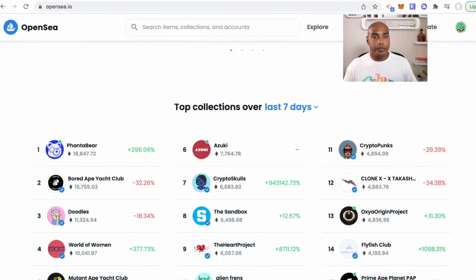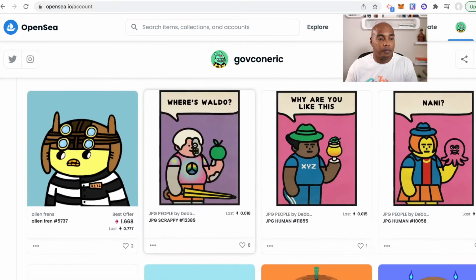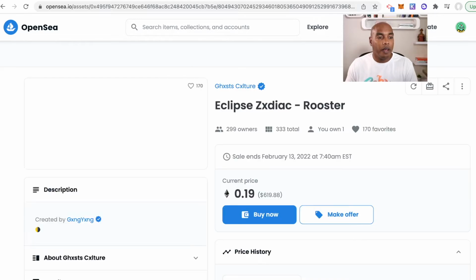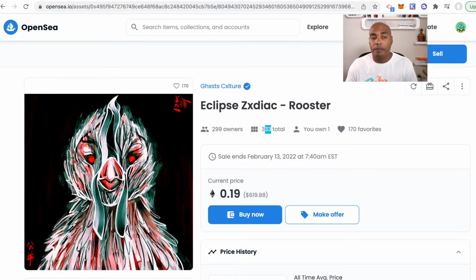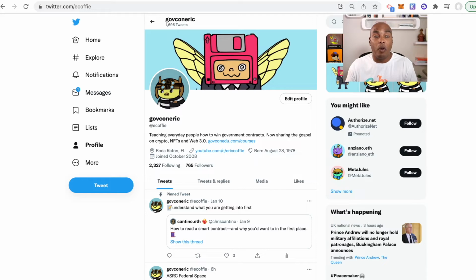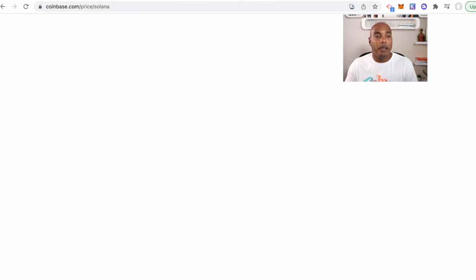So that's why, again, doing your due diligence and doing your research makes a difference. On some of my characters that I purchased, hold on, let me see if I can show you this example. I'll go back in on my collection. Here, on this character, you see what it says? There's 333 total and 299 owners, and I own one of them. So sometimes an artist will create multiple renditions of the same character. In this particular case, I'm the only owner, and on this other example, I'm one of 333 owners for that particular artist. All right, let's go back over here.